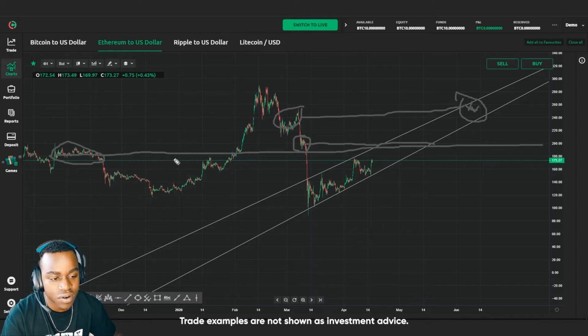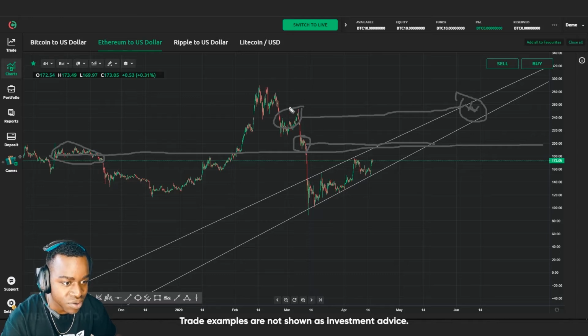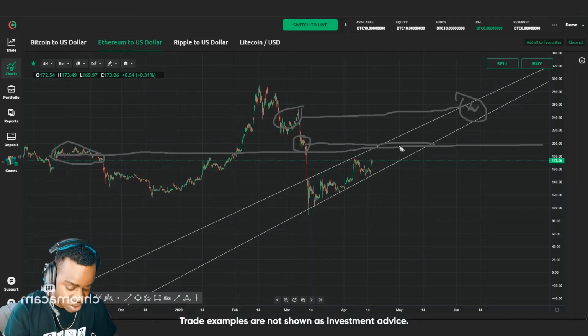Here we go, bring it across. It's not straight, but it tested that and tried to break out of there. It didn't, came back down, made another low, and went back up. And this time it broke right out at the beginning of the year. Then all the coronavirus news came out and it broke down, made another low. But lately it's just been slowly climbing up, picking up momentum and getting stronger.